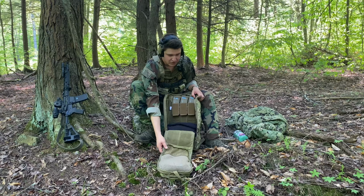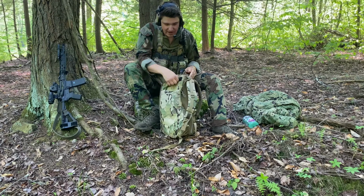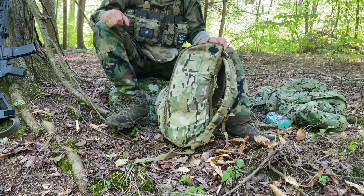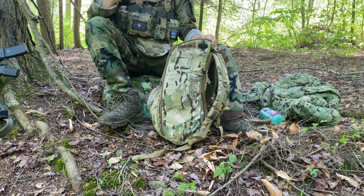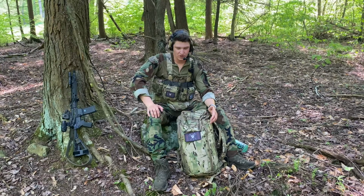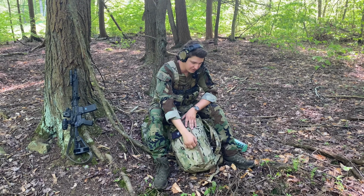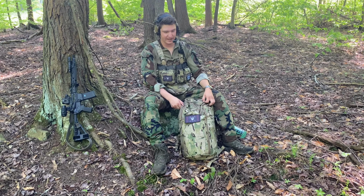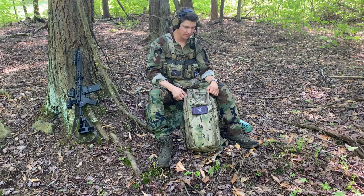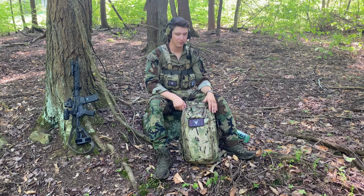And the last kind of feature about this pack is the cinch down loops that are on the side, so I can actually cinch down this bag if I don't have it quite all the way filled, and that way it remains a slightly tighter profile. So the last little piece that I forgot, that I honestly never even really noticed, is these 4 loops on each side that if you wanted to, you could secure more items on the outside, or if you wanted to take like a parka and weave it through all of this without having it take up room in your pack, that would be an option.